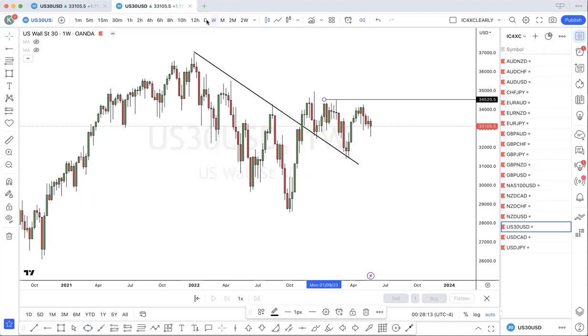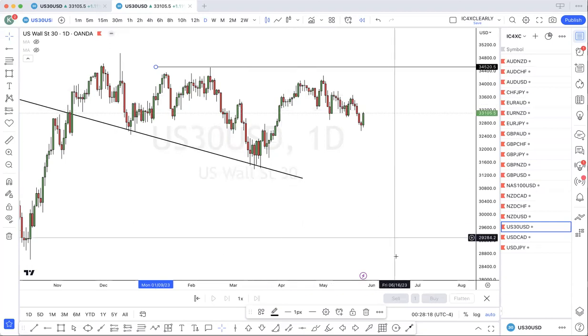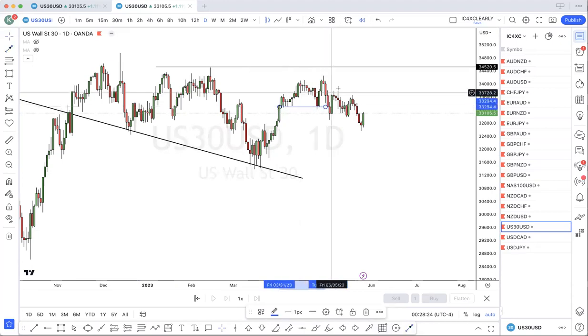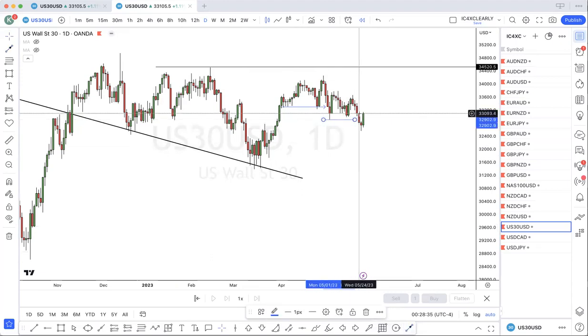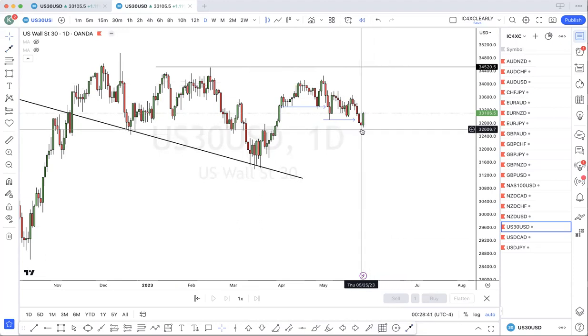So go to the daily. So this was the break here. This is the break here. Price pulled back, sold, and then we have another break here. And this break tapped into an order block and then pushed back.